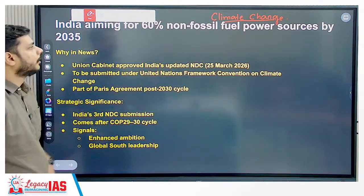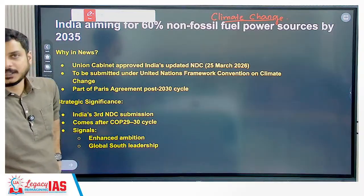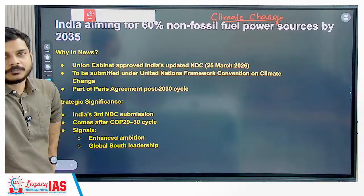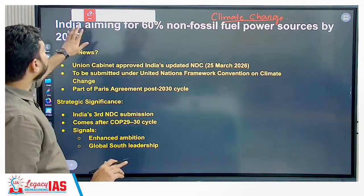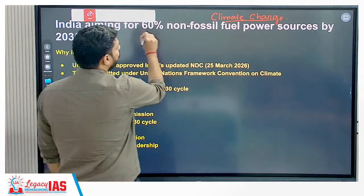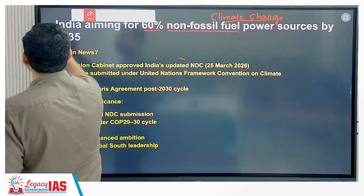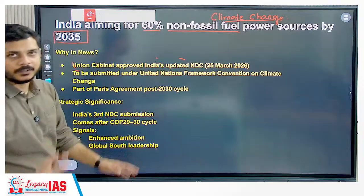Okay. So this is very important news, and this is something that can come up in your prelims exam also. It can also make an appearance in your mains exam. So please pay full attention to this topic. It says India is aiming for 60% non-fossil fuel power sources by which year? By 2035. Okay. Now let us try to understand everything.